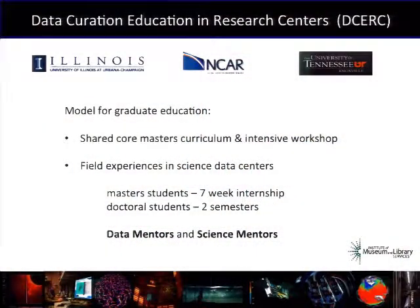So the project I want to talk about in a little bit of depth is the Data Curation Education and Research Centers project. This is funded by IMLS. Again, our DataONE partners, Carol Tenopir and Susie Allard, are involved in this. And this has been our attempt to try to understand how to build a model for graduate education that fully embraces core curriculum, but also placement out in field sites. And the site that we're experimenting with is NCAR at this point.